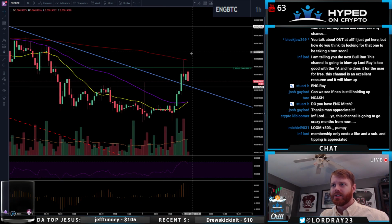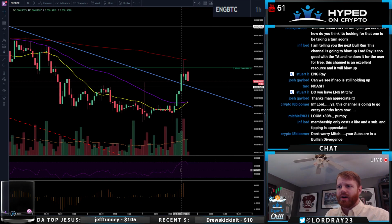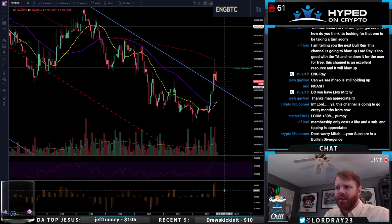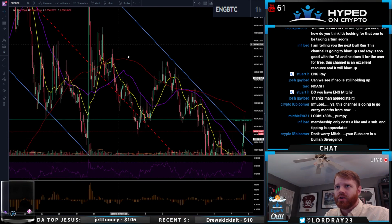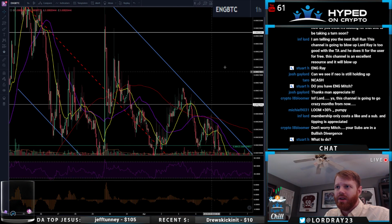Look at this 200 MA. It's the 1 hour. Okay, so overbought territory. Nice spike in positive momentum, the highest on the 1 hour. The highest level of positive momentum you've seen since the 29th of March, when we had this crazy, insane pump. Are you kidding me?